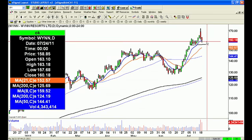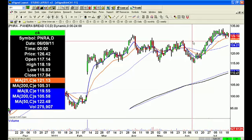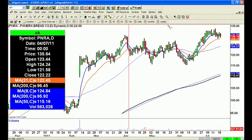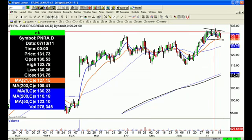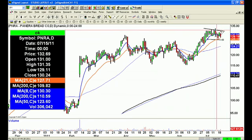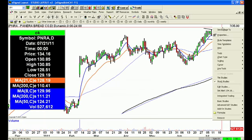As long as it does this, I think the group remains strong, and that'll also help LVS to the upside. And lastly, PNRA. I haven't talked about this a lot, but it looks good. It has a nice high-level flag consolidating. I think earnings are out soon. If this were to get above this 132.78, 133 level, it could make a move to highs.